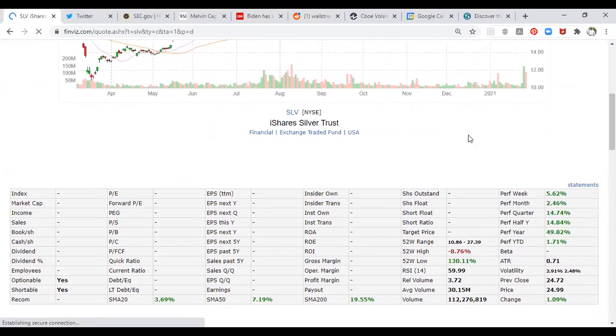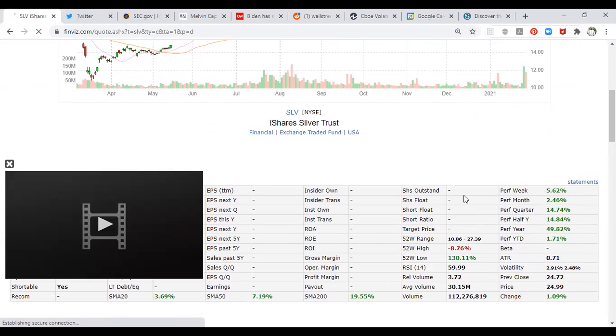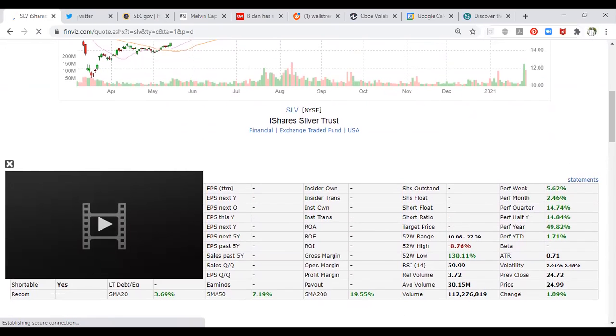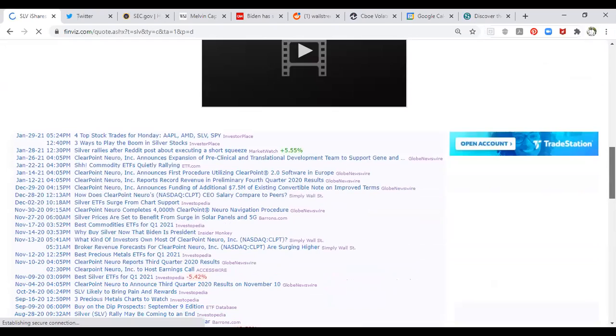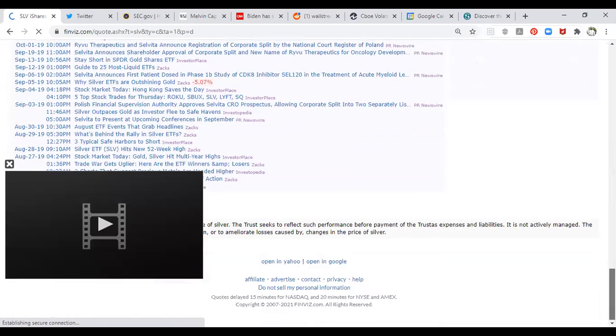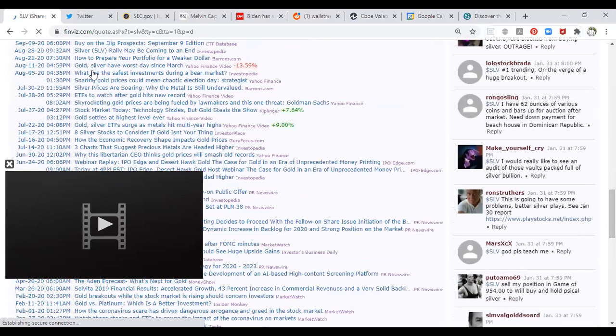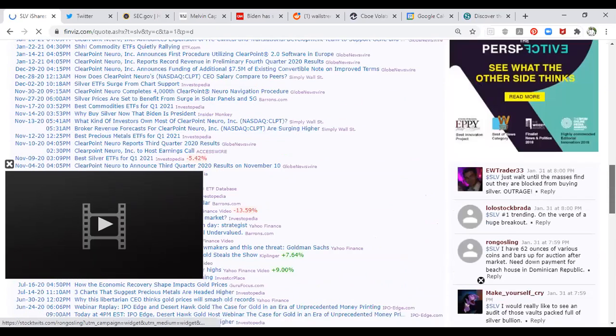So when we look here, we see nothing. I don't know how many outstanding shares there are, what the float is, none of that. So it's harder for me to get a good analysis of SLV, other than the news it has. I love FinViz for its news because it often has a lot more news.